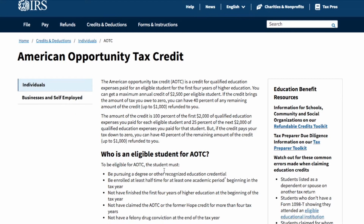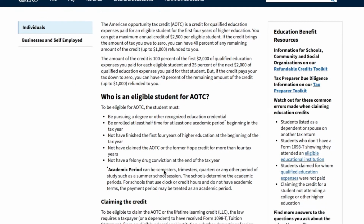Now, the difference between a credit and a deduction is a credit is money. So if you owe $2,000 in taxes and you get a $2,000 credit, it flattens you out to even. If it's a deduction, you could deduct it off of your income and pay less taxes because now your income is lower. So you always rather get a credit over any kind of a deduction because the credit is dollar for dollar. So this American Opportunity Credit is great.